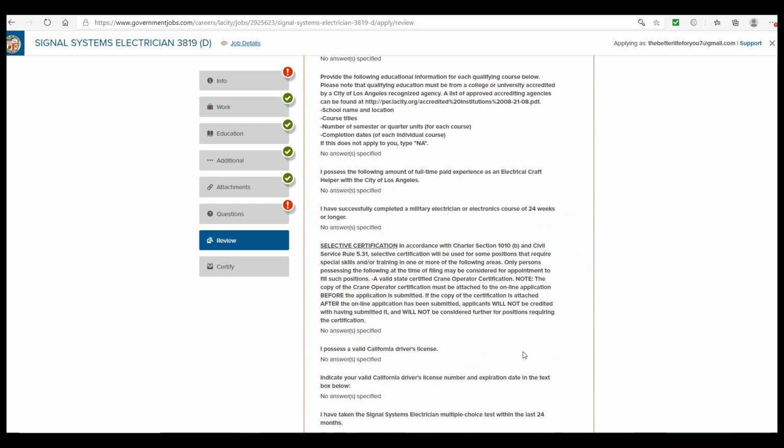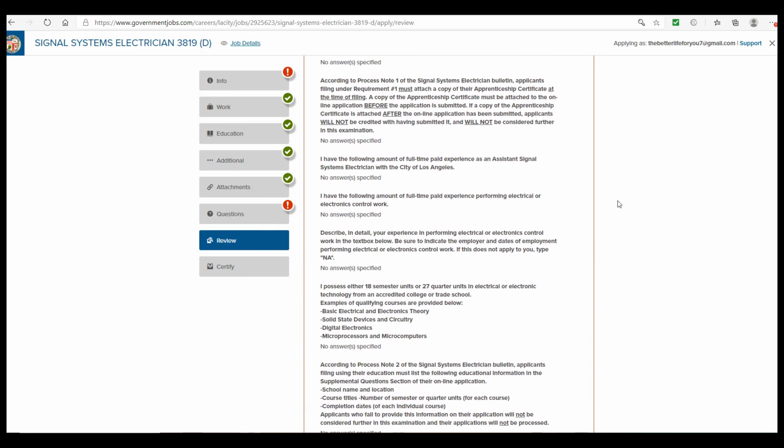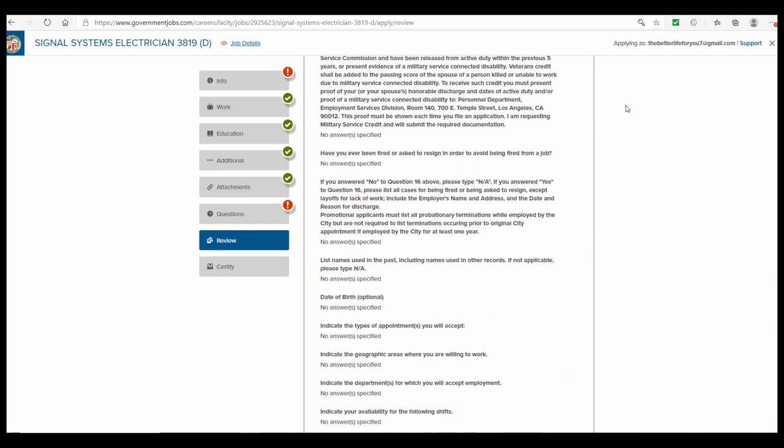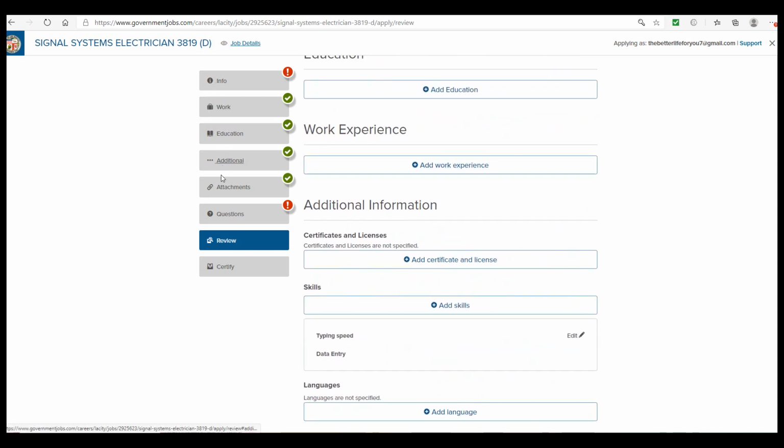you look it over, but they're not going to let you certify because you're missing too many important questions. Once you answer those questions that are asterisked, you'll be able to certify and proceed. This is just to let you know the process you're going to go through to create an account. The two most important parts are the work history and education history, and these four: the work, education, additional attachments.